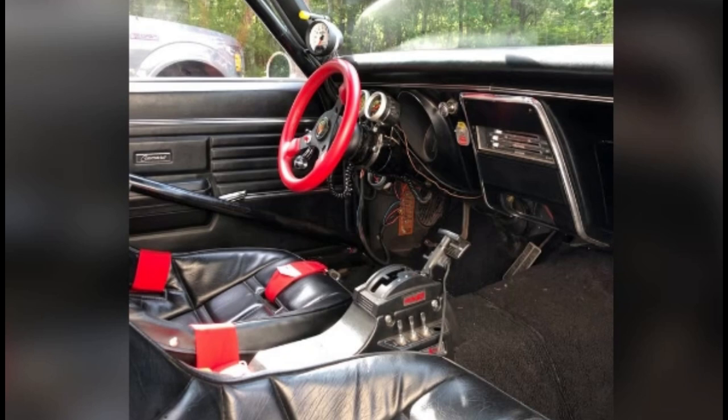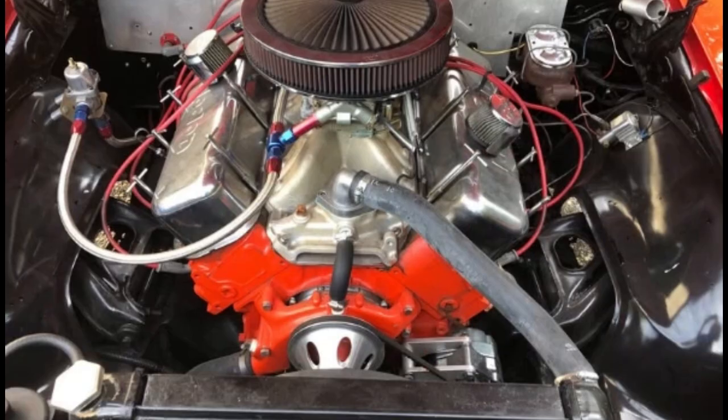The suspension includes a 4-link rear setup with coilovers, while braking is handled by Wilwood front disc brakes and rear drums. It rides on Billet Specialties wheels with 15 by 4 fronts and massive 15 by 15 rears wrapped in 33 by 19.5 by 15 tires.